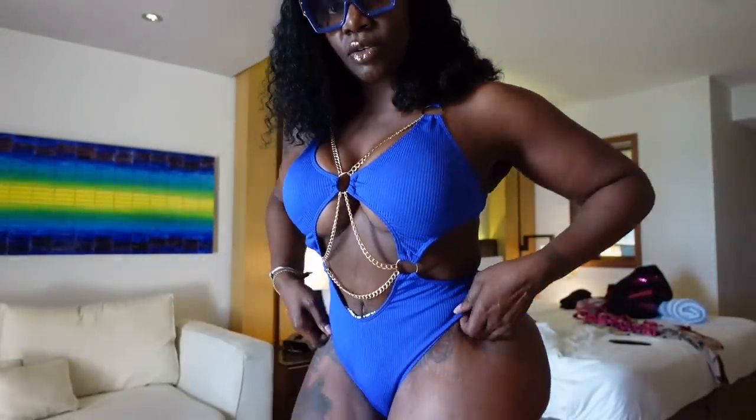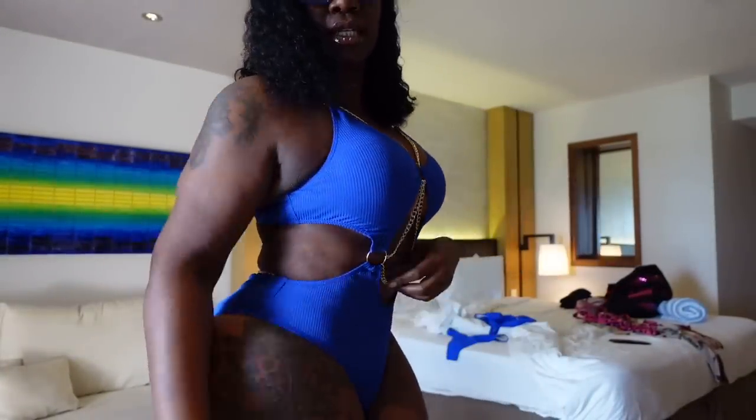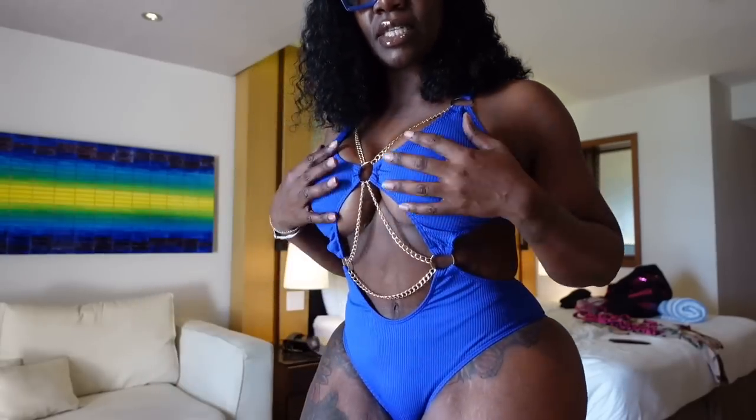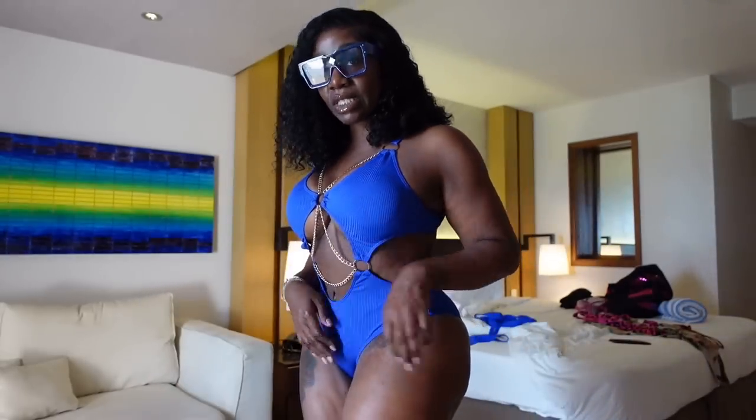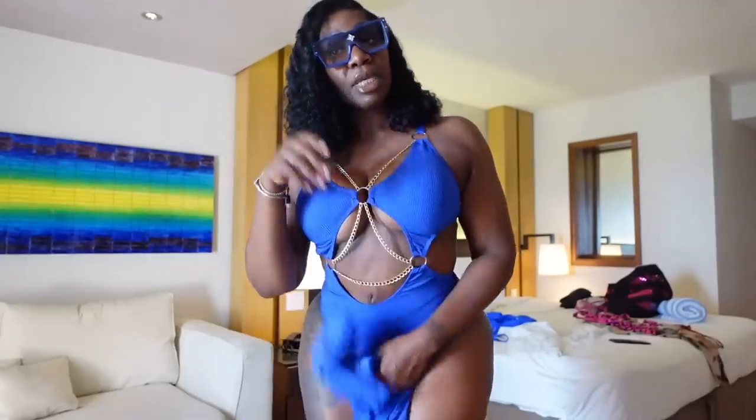So this is the unit for today. We got this blue sheen ensemble here. It's still cute, still giving a little sex appeal, still sexy. And then I'll slide these little bad boys on before I walk out the room. My little blue shades, yes. All right, I'll pick you guys up whenever we get to moving, when all the girls are ready, because I doubt everybody is ready.